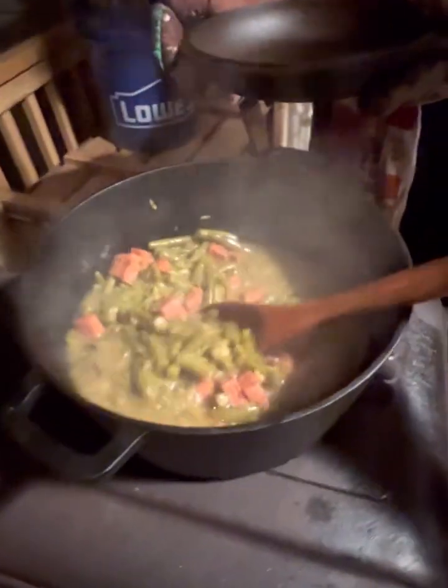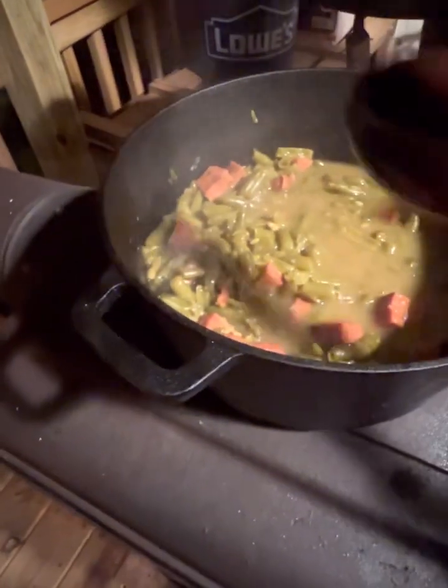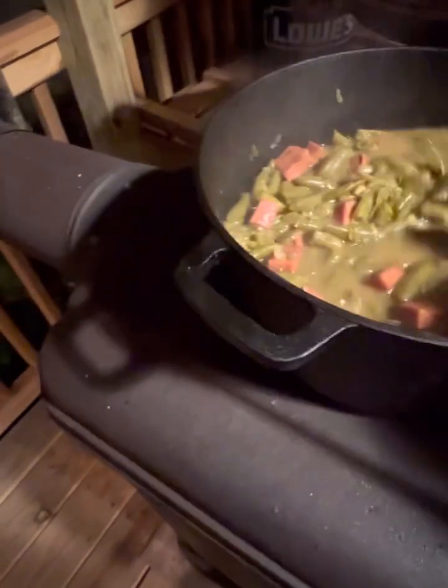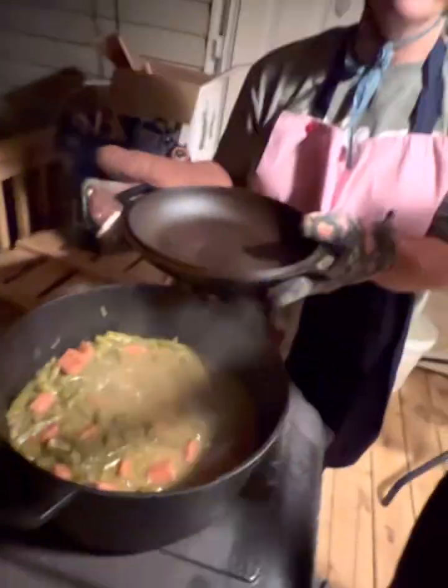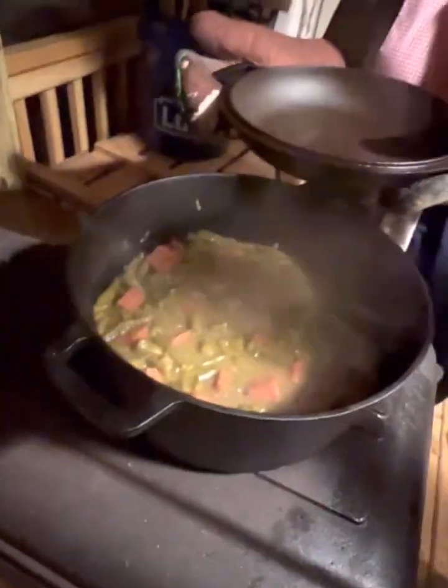So normally you cook this down until most of the juice is gone. Not all of it, just most of it. You don't have to because it'll be real tender. And it is real tender right now. You could actually serve it like that. Oh yeah, definitely. You could definitely serve it like this because it is good. Hold on, it's gonna burn your mouth.